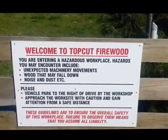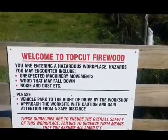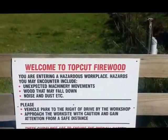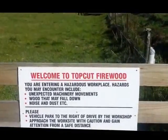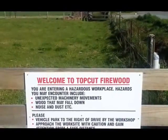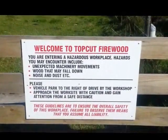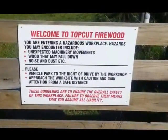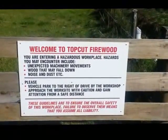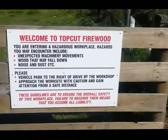Welcome to Topcut Firewood. You're entering a hazardous workplace. Hazards may include unexpected machinery movements, wood that may fall down, and noise and dust. Please park vehicles to the right of the drive by the workshop. Approach the worksite with caution and engage attention from a safe distance. These guidelines are to ensure the overall safety of this workplace. Failure to observe them means that you assume all liability.